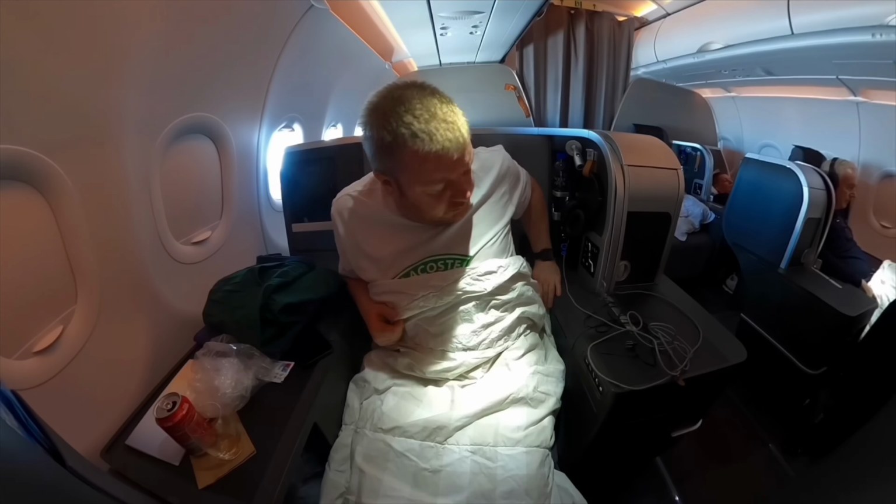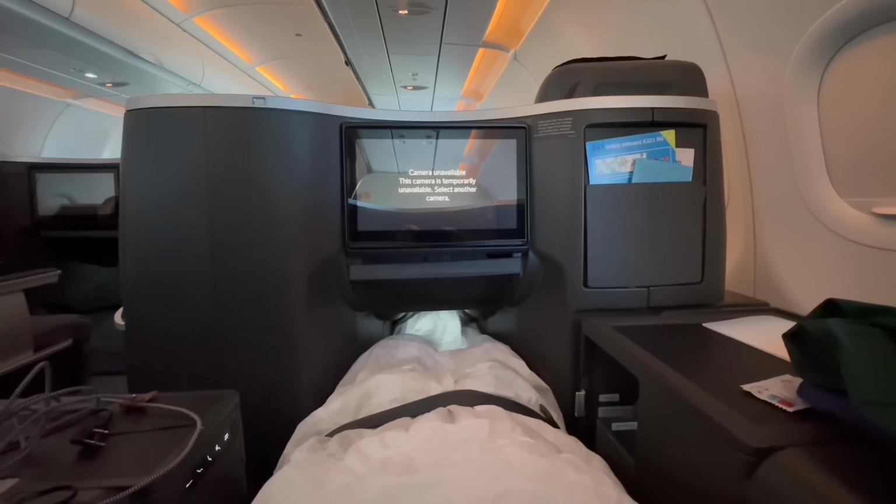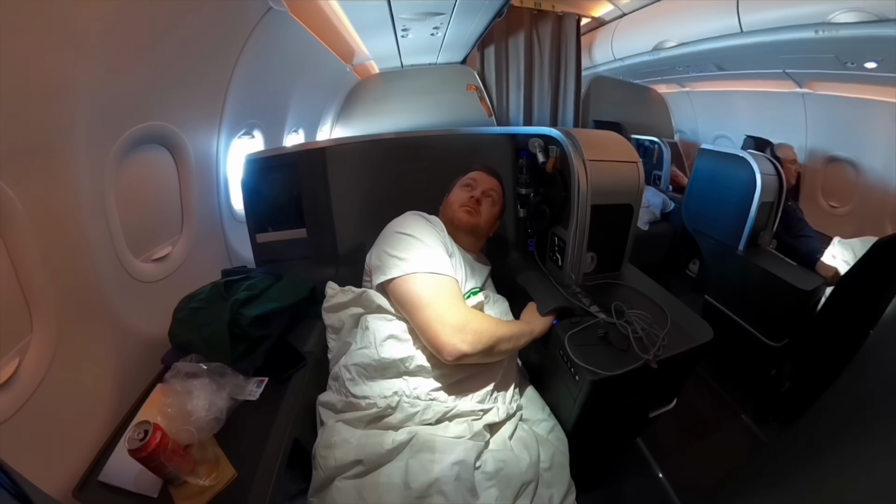Nice. The bed is very comfortable, but some people will not get along with the narrow footwell. This is pretty small, but it doesn't stop me from getting a solid 3-hour nap to reset my clock a little for Washington time.